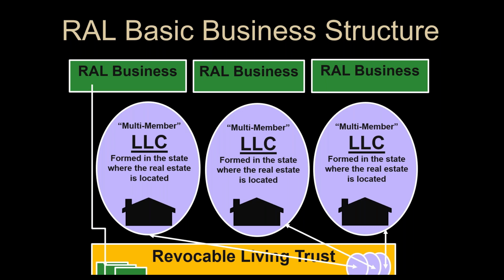So if somebody came along and offered you $10 million for your RAL business number 3, and you decide to sell it, you could sell the whole thing, the business and the real estate, or just sell them the real estate, whatever. You've got a lot more options this way, don't you? Yeah. And that's what I like, is that flexibility, the options. They can take ownership in any form they want. So you can transfer to them into one entity or multiple entities, but that's their asset strategy.